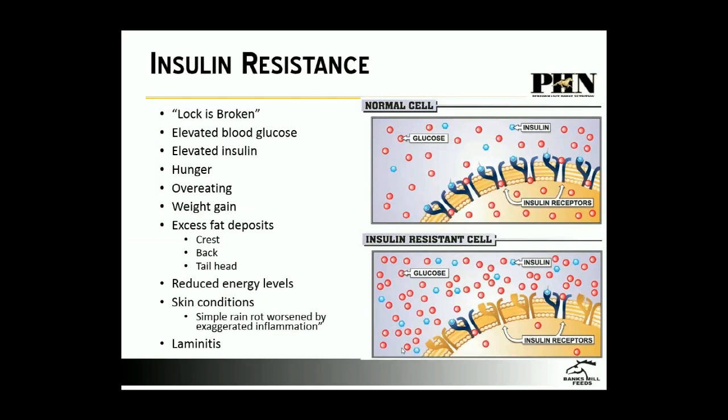And what that looks like on an actual cell is this graphic here. In a normal cell, we've got the red glucose, little beads floating around. When we have a lot of glucose in the blood, the pancreas says, oh, there's a lot of glucose, we've got to secrete insulin. So it'll secrete insulin, and that insulin will fly in, and it's supposed to attach to the insulin receptors, which unlock the glucose receptors and allow the glucose to go into the cell.